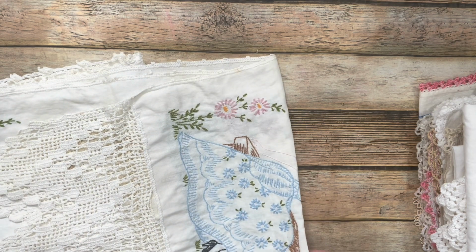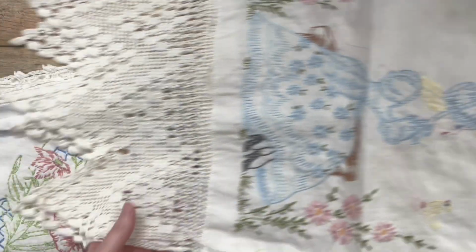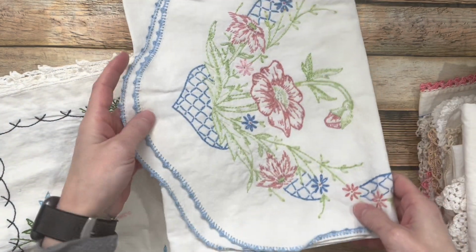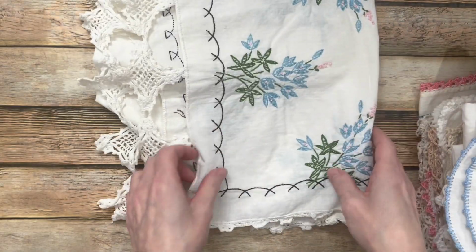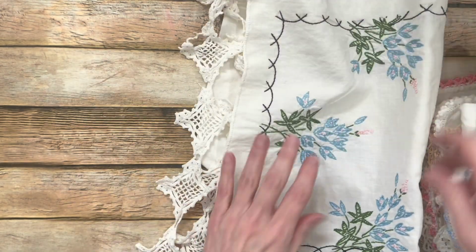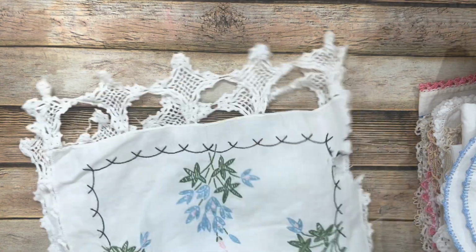This is a, excuse me, a runner also. There's this beautiful lady on here, and then this hanging off. Another table runner. And another table runner. And this trim, I mean, my goodness, look at this, the way it's hanging off. It's beautiful. It's kind of falling apart a little bit, but I just love the little flowers on here. I just love them. So beautiful. So that is a runner also. Okay, so that's the linens.